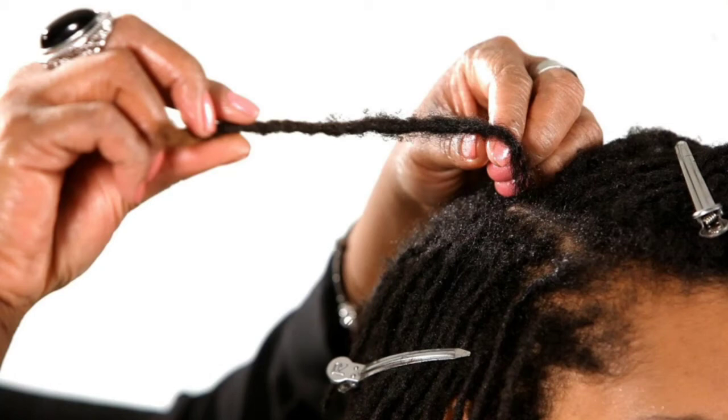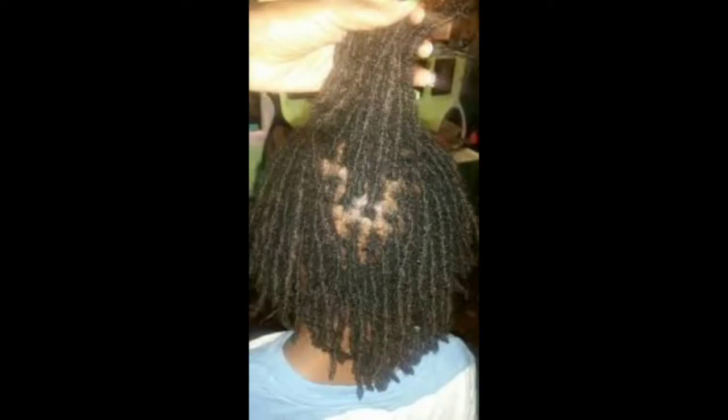So, in my personal opinion as a loctician, I think that interlocking is obsolete. There's no point in creating so many loops in the 360-degree angle just to create a lock only to have it separate and have the hair strands stick out. I just think the instant lock method, again, is the best way to go, because interlocking is a little obsolete. It's just not a good method to create the look that you want.